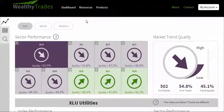Now let's talk about what we're going to do today. We've got to do a pairs trade. And the reason why, I'm going to walk through this really simply. We're in a downtrend. We've got 54.8% of the stocks in the S&P 500 moving down. So that's the reason why we're in a downtrend.